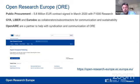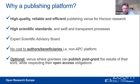And what's also been really exciting for us is that even other funding agencies have asked about maybe potentially using Open Research Europe to support their own funding streams. So it's been a very, very popular launch, and I'm just going to go through a little bit of the reasons why the European Commission wanted to have a publishing platform.